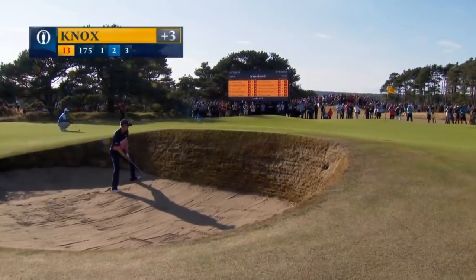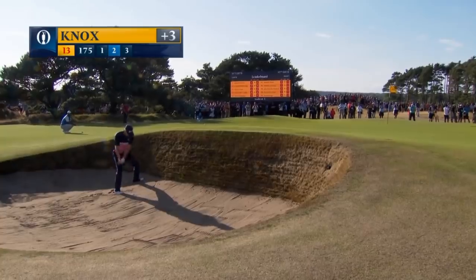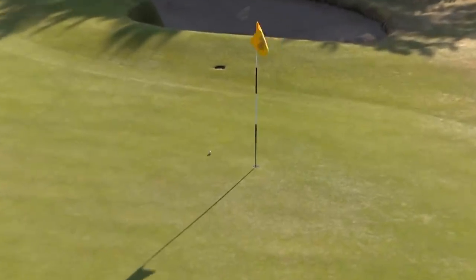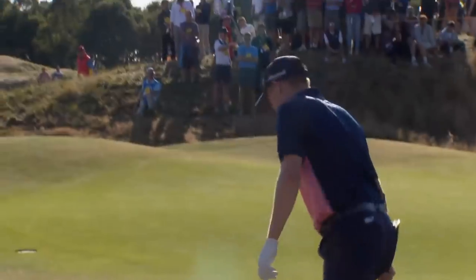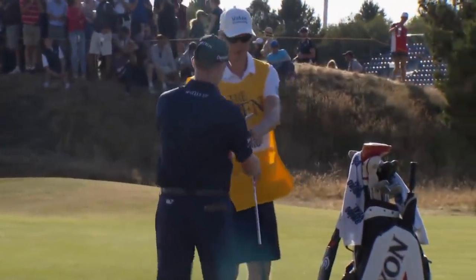On the upslope, see, but still, this is going to be a... But they have got these 60 degree wedges in that. Can he get it out from here? Answer? Can he ever? Well, how do you like that? We both thought he was in a little bit of trouble. He's made monkeys out of the pair of us. What a terrific recovery. Well done, Russel Knox.